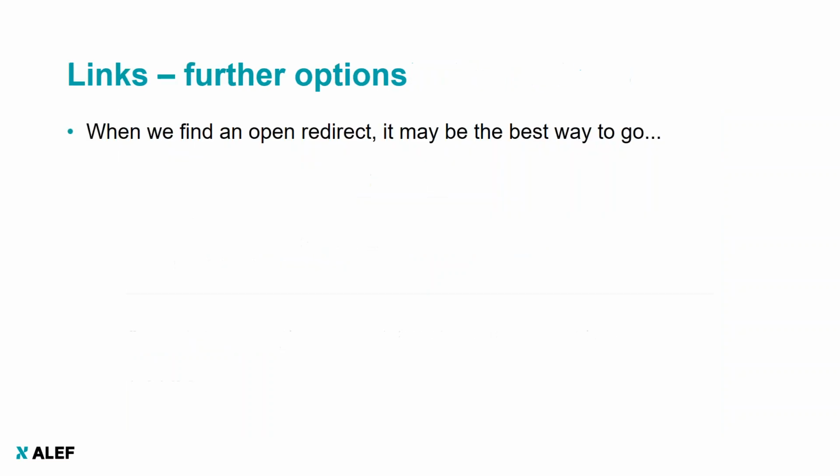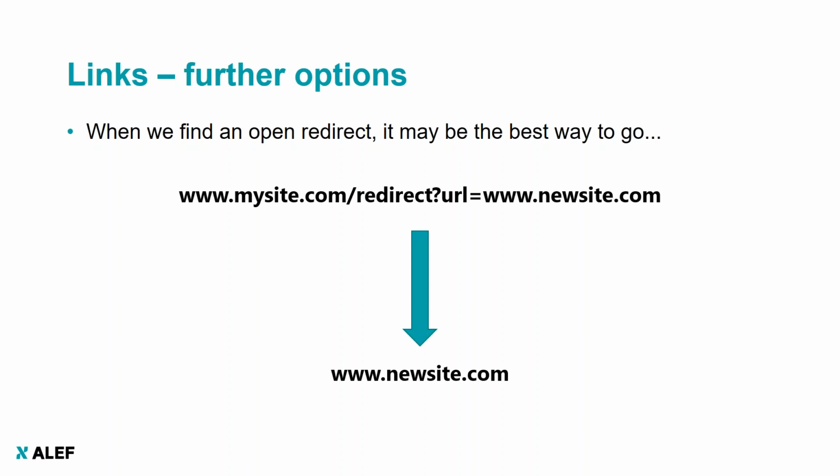But we have still other options. If you know of any open redirects, that might be the best way to go. Now, what are open redirects? Many sites have a redirection mechanism inside of them, which will redirect the browser of a visitor to another site. Usually, it looks like what you may see in front of you.